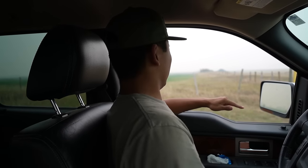You hear that? Sounds like there's a Specklebelly in the truck. Well, guys, we just rolled up to a little cut wheat field, and I'll tell you what. The forest fires up here in Canada, they are no joke. Literally, you cannot see anything.